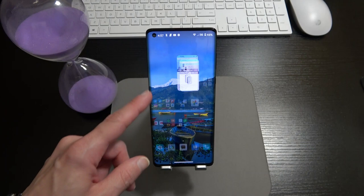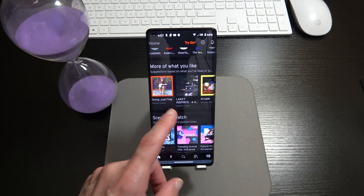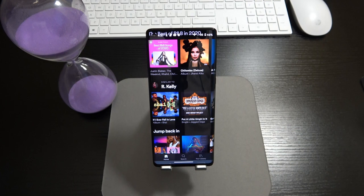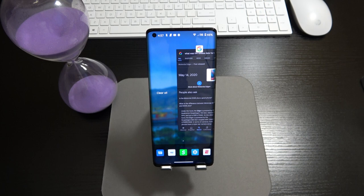You hold up to get to your recents. You see how buttery smooth and seamless that was. If I want to go back into SoundCloud, it takes me right there without having to reload the page. If I want to go back to Spotify, boom, it takes me right there without having to reload the page. Everything is just, it's got 12 gigs of RAM. The phone has 12 gigs of RAM.